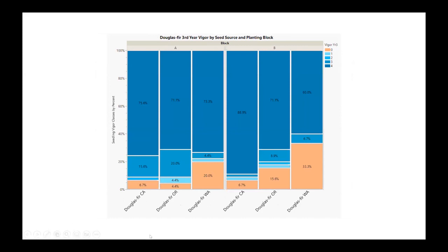So this is looking at vigor. The lighter color is 0 vigor, so mortality, and as you go from lighter to darker, you get greater vigor. So this lighter color is 0, completely dead. And so Doug-fir from Washington on either planting block, the outwash or the hill slope, had the highest mortality, certainly compared to Doug-fir from Oregon or California on either block.